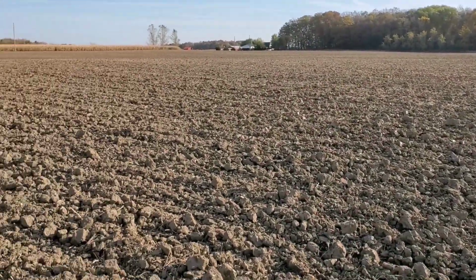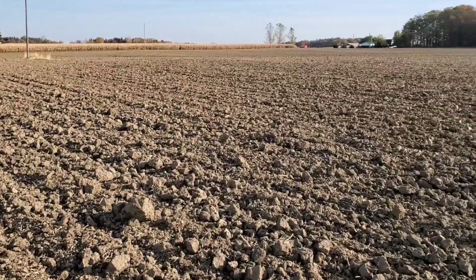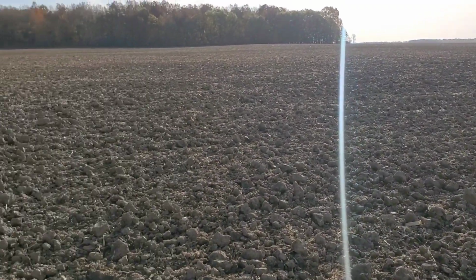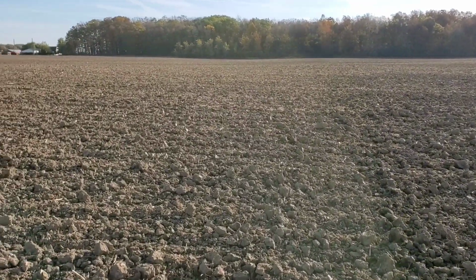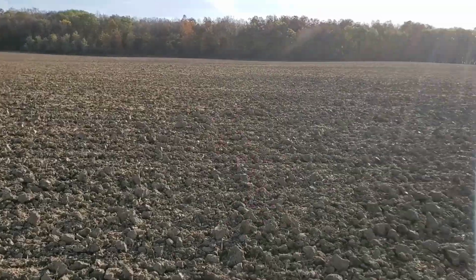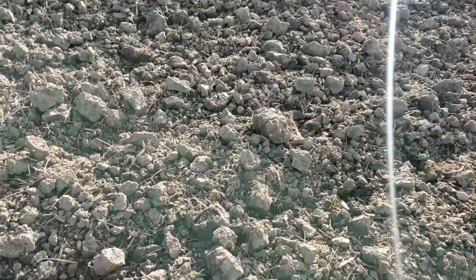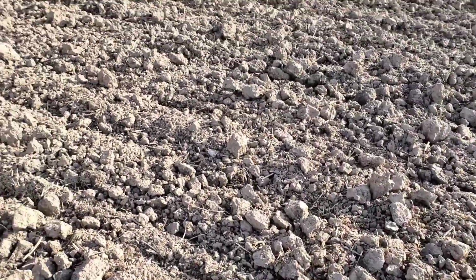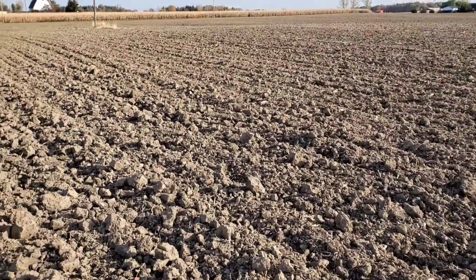Okay, waited all week for some decent weather. Today's Friday, and I finally got it. I've had this in the background for a few weeks. I lost it. It was beans, and then he turned right around and chisel plowed it. And it looks like, I don't know, maybe he did disc it. It don't look as aggressive as it did, but it still looks aggressive.